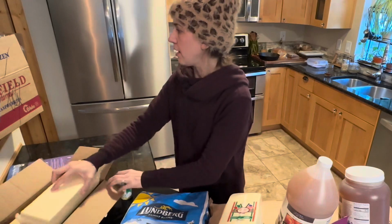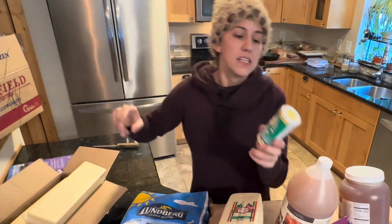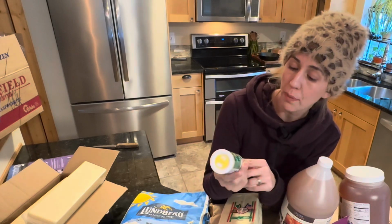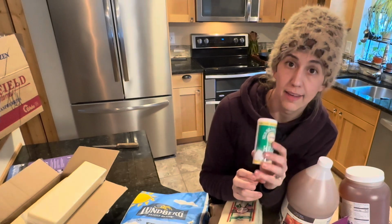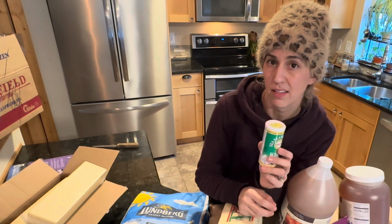Good stuff. And then I was getting ready to tell you about this. I'm looking over here because I wrote it on here. This little shaker of kelp granules. This is an excellent source of iodine, and we all need iodine in our diet. We like to sprinkle this on sushi rice. It's been a long time since I've had this.